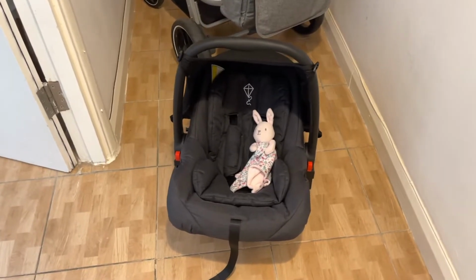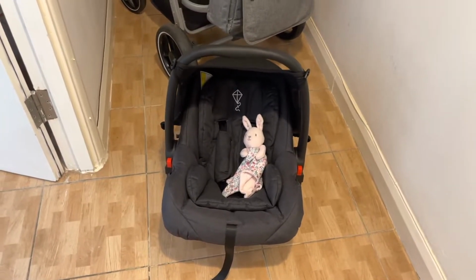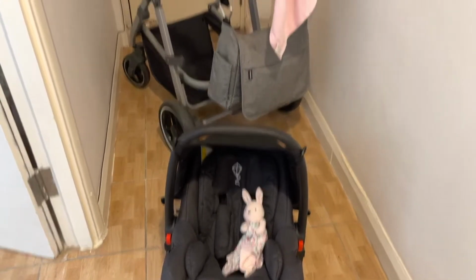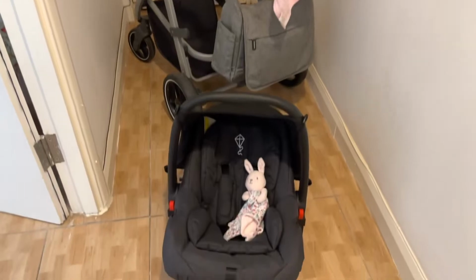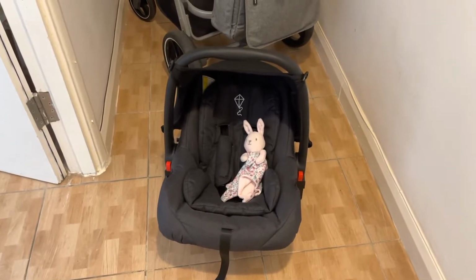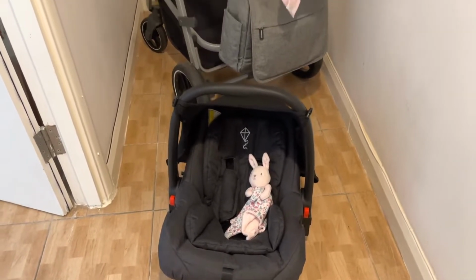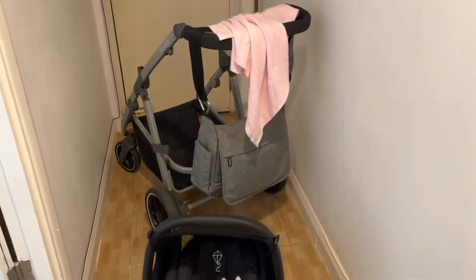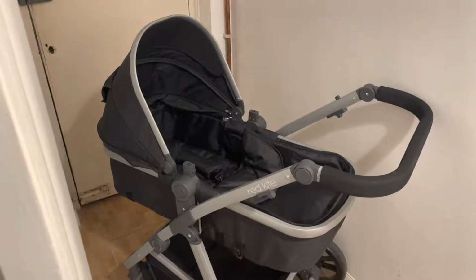Again, I did a ton of research before buying her buggy, and I tried to find one that's the best price. So this is the cheapest I can find, which also looks good, and it's also very good quality. I looked at a lot of reviews online, and by far this is the best one I found. I love the colour as well. It's black and grey, it goes perfectly. I love it so much.